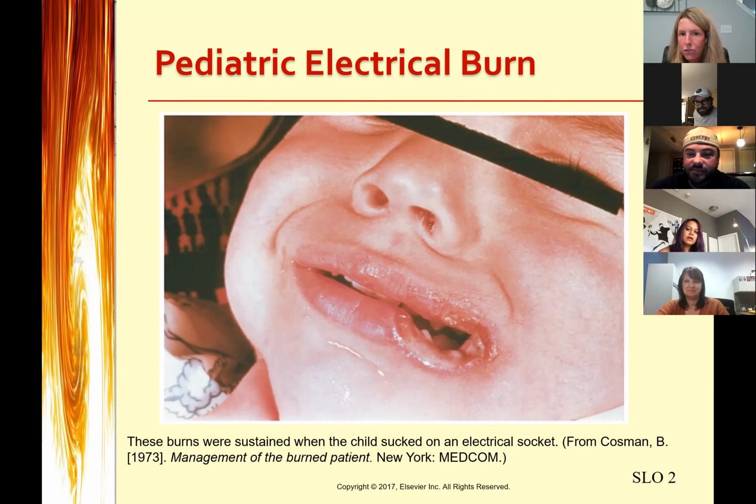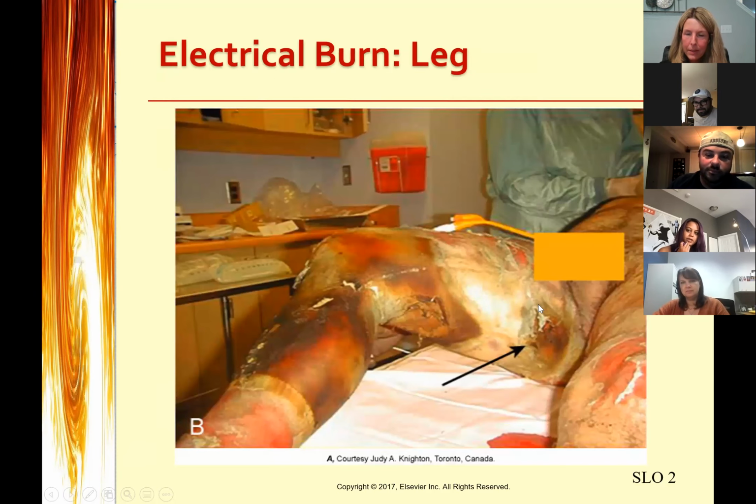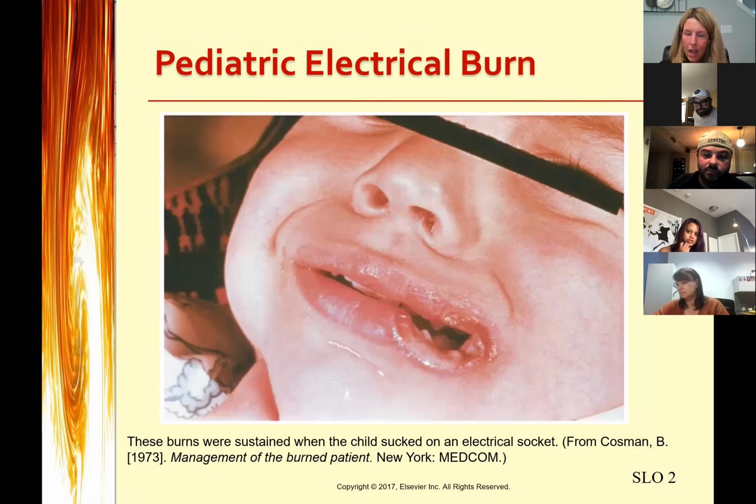So here we have a pediatric electrical burn. A child that was sucking on an electrical socket. You can see tissue damage here. So would that regrow deformed? Plastic surgery. We have to wait to see that 72 hours after. There's no exit wound that it shows, but I'm guessing it's probably somewhere right out of the face. And then, yeah, probably need to have a plastic surgery consult to fix that.